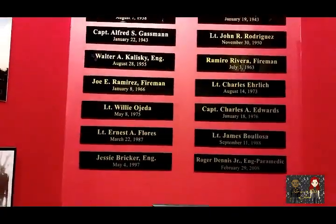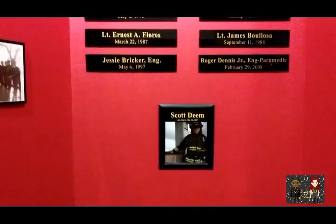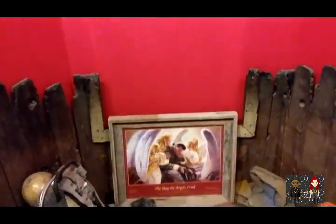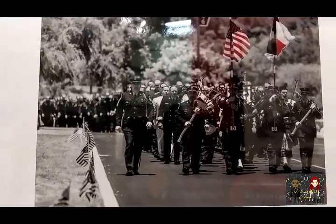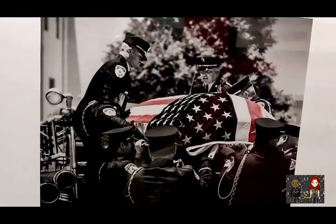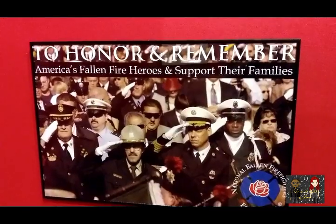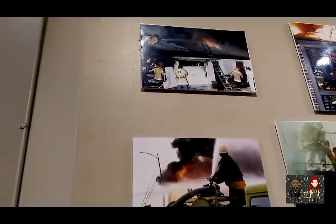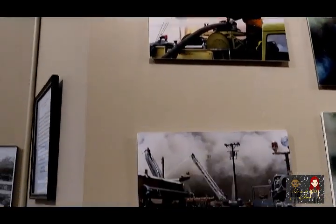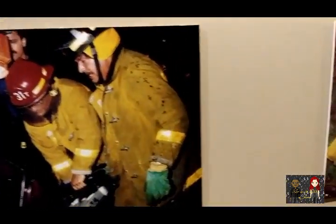God bless you all. May you rest in peace. And thank you for your service and for the lives that you saved. Fires that they've had to put out here in San Antonio. And traffic accidents that's happened over the years.